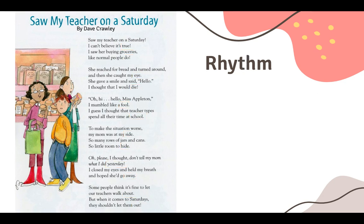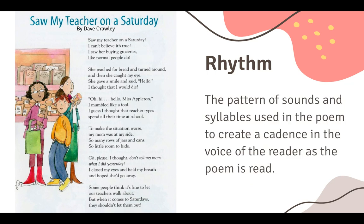The next characteristic we're going to talk about is rhythm. This is the pattern of the sounds and syllables used in the poem to create a cadence. A cadence means how your voice rises and falls in the voice of the reader as the poem is read. Hopefully when I was reading it, you were able to see the rhythm. This is kind of the beat of the poem. So for this one, the syllables are the ones that kind of match.